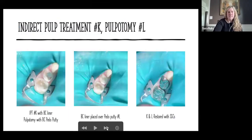This is another case, kind of the same thing, same teeth. On this tooth, tooth K, I just put the liner in because I did not have to do a pulpotomy on it. You could see on tooth L, I did the pulpotomy where I have the putty in there. And then this second slide is showing the putty on both teeth, right? And then I have the stainless steel crowns. Again, using a rubber dam for isolation. It's my preferred method when I'm doing sedation cases. I do use a dry shield when I'm doing awake cases, and we'll talk a little bit more about that in a minute.